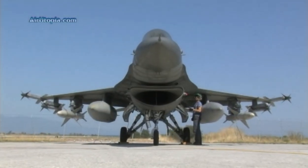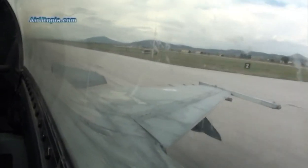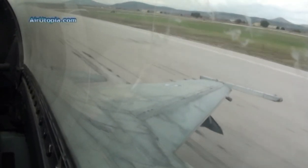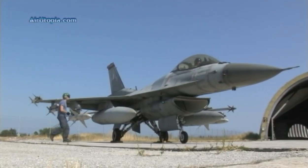Flight control computers, the programs that go into the flight controls, what the stabilizer does, what the leading edge and trailing edge flaps, etc. do, those programs have been upgraded. But the basic aerodynamic design of the airplane is pretty old. If you look at modern airplanes like the Eurofighter and the F-22, you can see some pretty significant advances in aerodynamic design of the airplane.